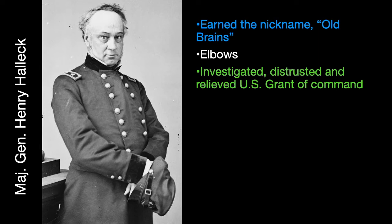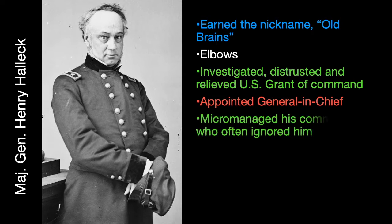He did not like Grant, perhaps because of Grant's success and perhaps because of the rumors that were being spread about Grant as a drinker. And that's a whole other story in itself we're not going to get into. But he investigated Grant, he distrusted him, and he actually relieved him of command, this General Grant who was having successes. Abraham Lincoln makes Henry Halleck General-in-Chief of all the United States armies, but he chooses to command from Washington, D.C. He's not out in the field. And from Washington, he tries to micromanage his field commanders. They simply ignored him sometimes because they felt that he didn't have a good perspective of what was going on.